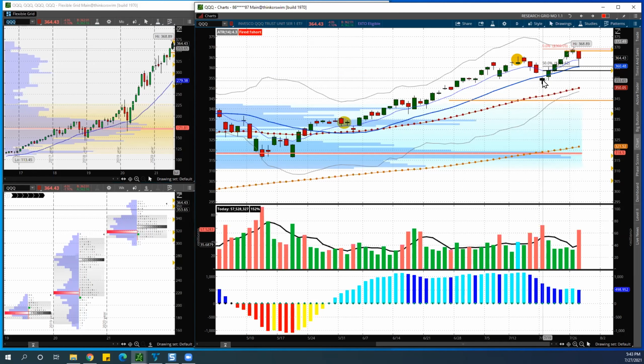If we don't have the continuation, what I'm looking for is the next day to play to the long side, right? So we have it right here. We gap up because it's outside of the prior day's range, and all you have to play is the momentum. The next day is not really a true gap, so what you can expect is some sort of reversal.